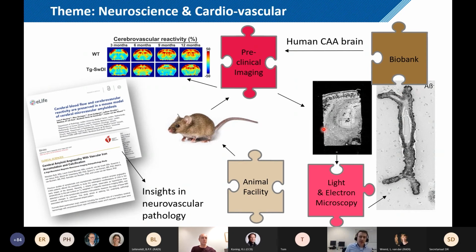What you see here on this slide is an example of a study into cerebral amyloid angiopathy, so CAA. And I would say there's really a mix between the neuroscience and the cardiovascular research. There's also two different research themes. It also pieces together results from animal models, but also biobanking material. What we see here is results ranging all the way from MRI to even electron microscopy. So also here, different facilities collaborating together to really provide the services needed for and support the research questions.